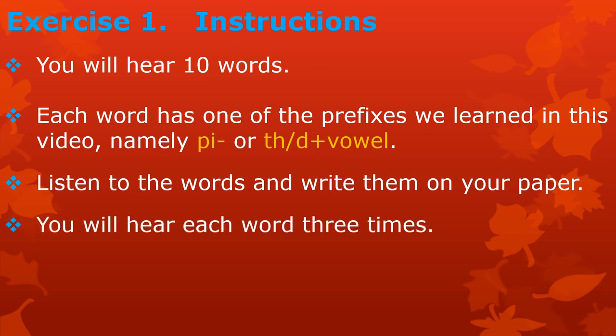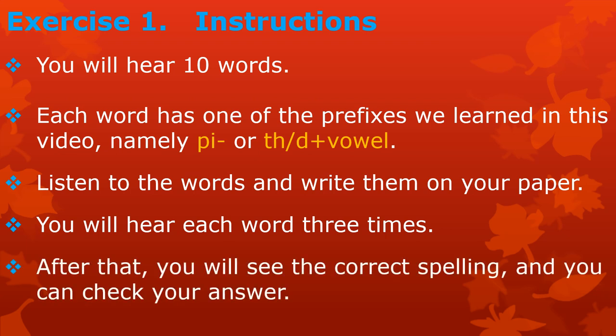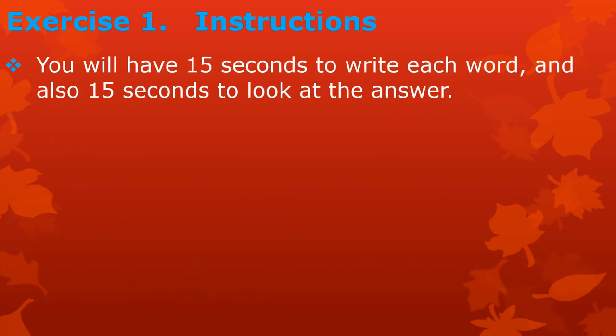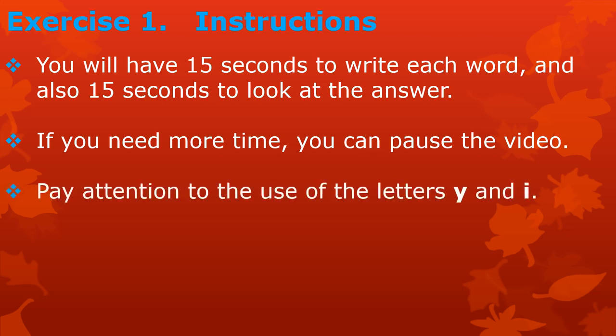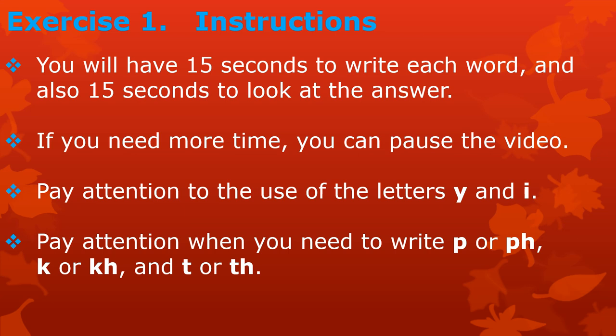You will hear each word 3 times. After that, you will see the correct spelling and you can check your answer. You will have 15 seconds to write each word and also 15 seconds to look at the answer. If you need more time, you can of course pause the video. Pay attention to the use of the letters E and E. Also pay attention when you need to write pa or paha, ka or kaha, and ta or taha.